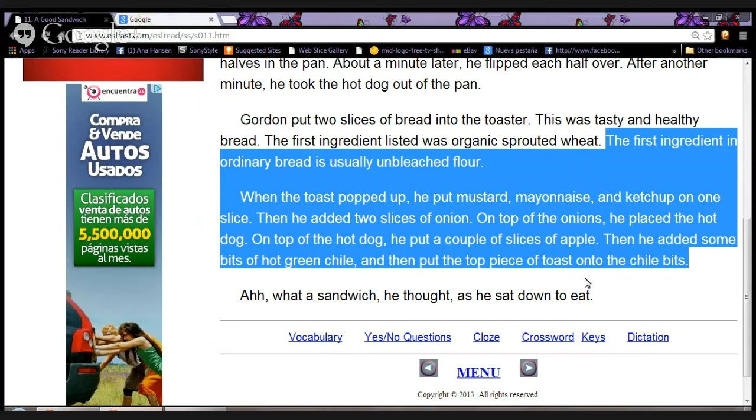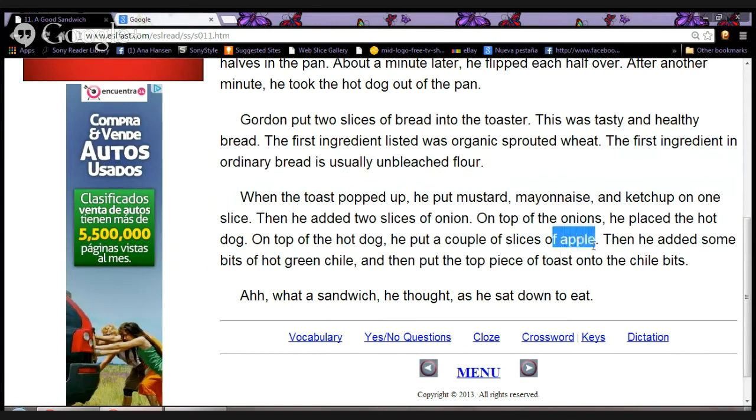He added apple. I don't know. You might think that sounds delicious, but apple and hot dog, no. Okay, let's go to this word here. The word is bits instead of beets, bits. Okay, good. Let's go to slices of apple. Slices of apple. Okay, there you go, good.